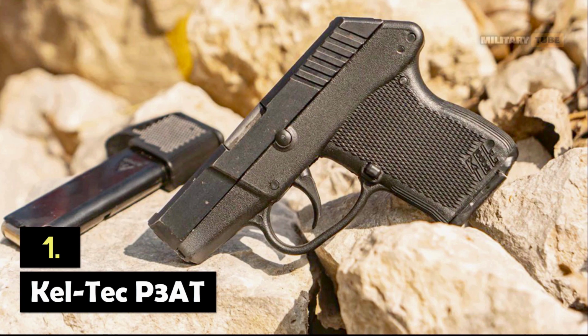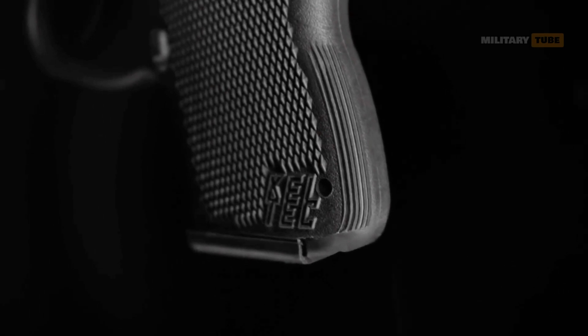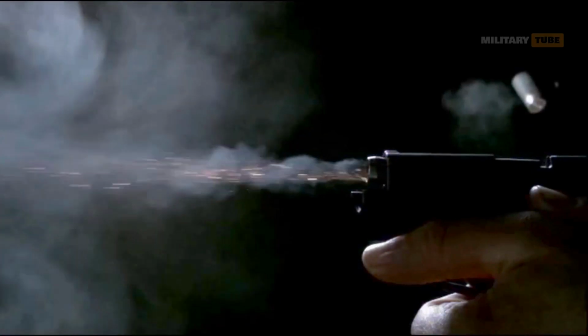Number 1 is the Keltech P3AT. The P3AT is one of the smallest semi-automatic centerfire pistols in the world. The gun easily fits into a pocket, a small holster, or inside a handbag. Also, all edges are rounded and smooth, allowing comfort while carrying concealed. When it comes to reliability, simplicity matters. It doesn't get much more simple than the P3AT.